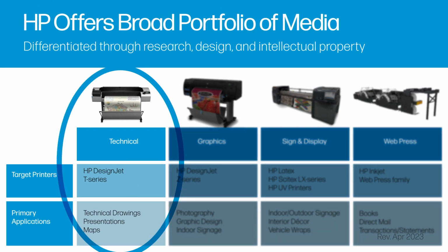HP offers a broad media portfolio to meet the ever-changing needs of print service providers. If there is an application that needs to be produced, HP has a media type that can help you do it. Next, we will discuss many of the products that fall into this category based on the applications for which they are typically used.